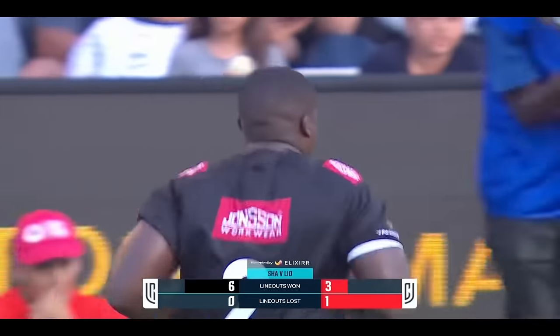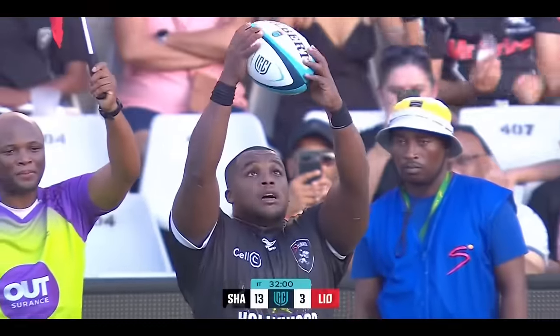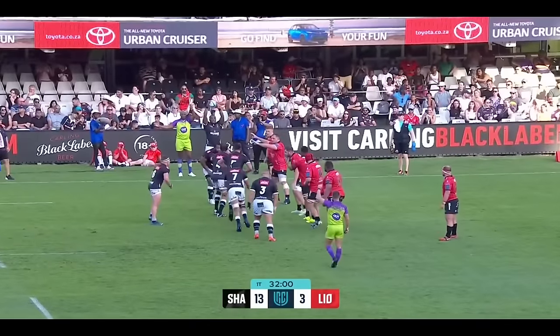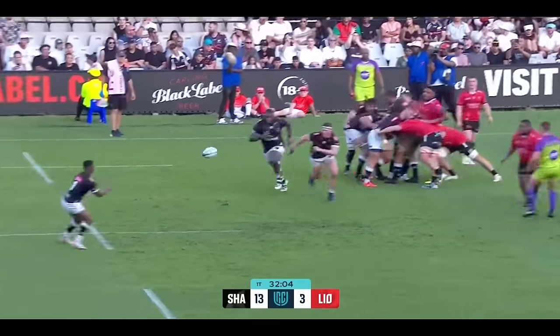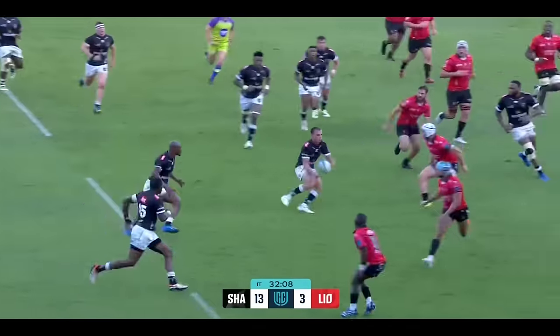So it seems that there maybe wasn't a touch. We're certainly going to play as if there wasn't a touch. Bounce back on. Well, Chroble with a half jump to claim that one. Interesting line out from the Sharks. They don't set the rolling maul off the back of it.